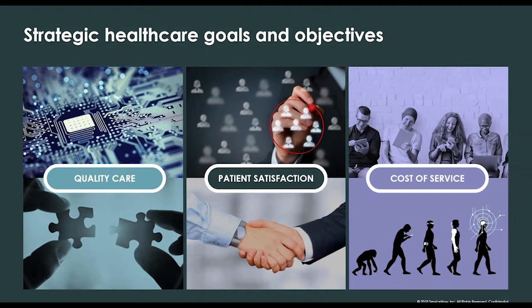Thanks again for attending today. As we mentioned, our focus today is around healthcare goals and objectives, and really focusing on the business outcomes that healthcare organizations are looking to achieve. We see three major areas in terms of strategic goals and objectives. First is around quality care: how to improve overall quality of care, effectiveness of care, and really driving to some of those core metrics that your organizations are looking to achieve.